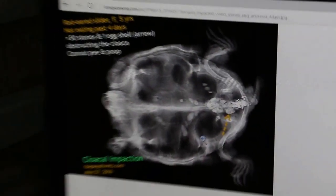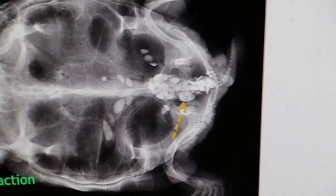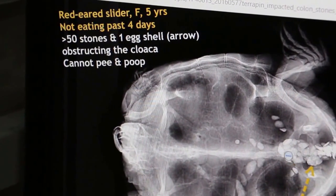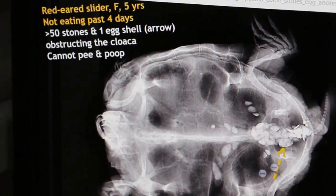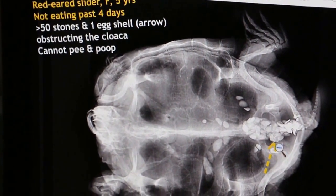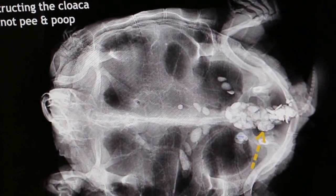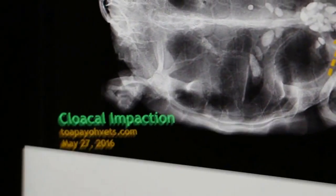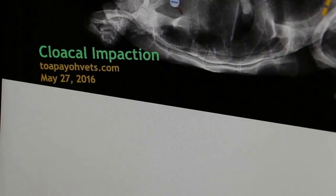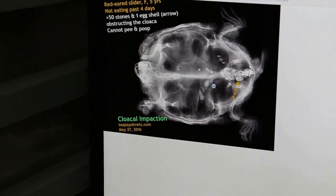So what do you see? There are 50 stones and one eggshell, as pointed by the arrow, in the cloaca. So you can see from this slide, it's a red-eared slider, female, 5 years old, and it has not been eating for the past 4 days. From this x-ray image, there are 50 stones and one eggshell obstructing the cloaca. Because of this, it cannot pee and poop. And because of the obstruction, it becomes ill and then loses appetite. So what's the diagnosis? Cloacal infection. So the diagnosis is confirmed by x-ray.